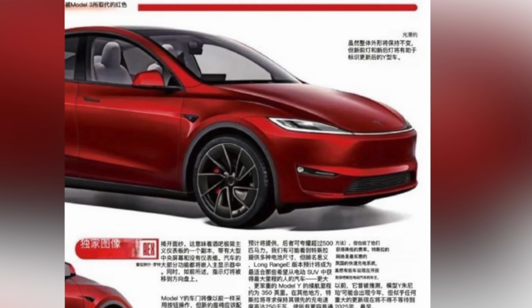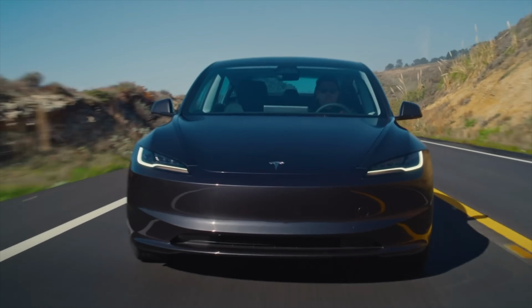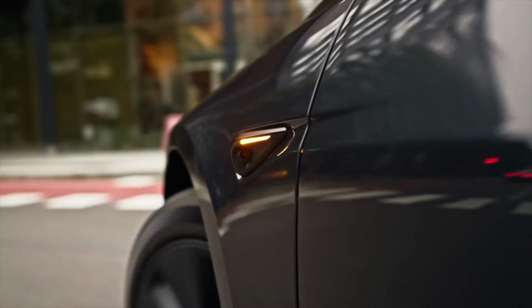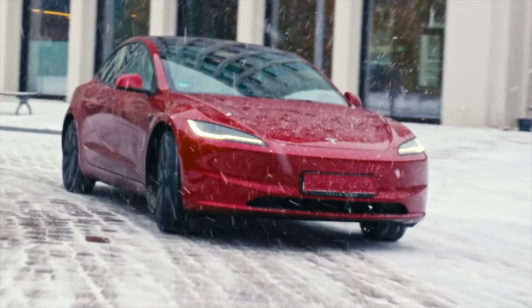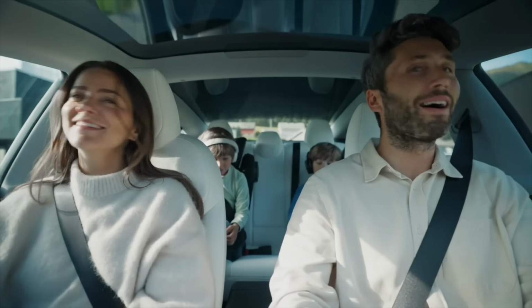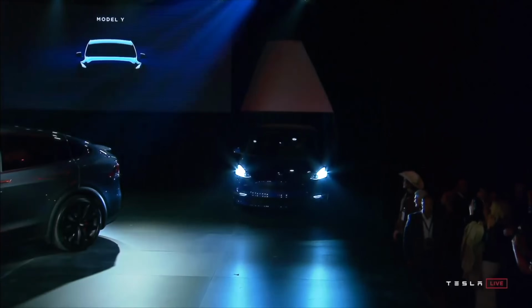Again, it's taking heavy liberties from the Model 3 design. It's going to be very similar in that regard to what we've got on the new Model 3. A lot of speculation as to whether we could see some Cybertruck DNA here as well, not only in terms of design DNA, but also in terms of things like steer-by-wire, 48-volt architecture, things like that, potentially a front bumper camera as well. Again, Model Y Juniper is super exciting.